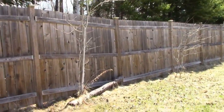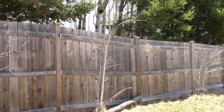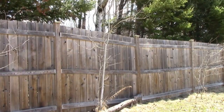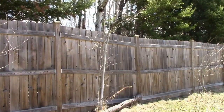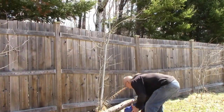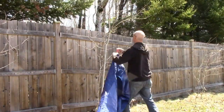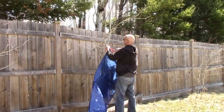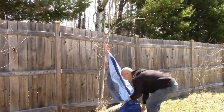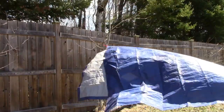Okay, so this is what we're gonna do. We're going to set up our shelter. I'm going to set the timer on my phone. So we're going to do that right now. 5 minutes. We're going to start, and it has started. It is very windy today.